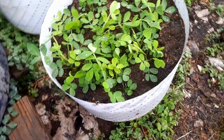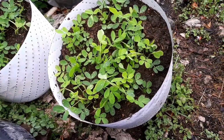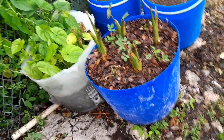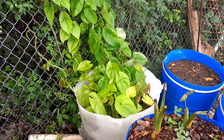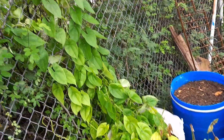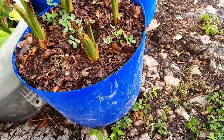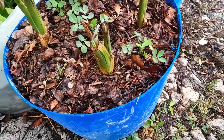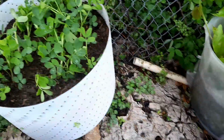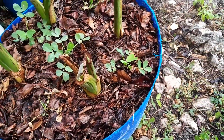These are peanuts, guys, in these two containers, and they're doing absolutely fantastic. Those are sweet yams, renta yams, all sort of yams in that container, climbing the fence like I intended it to. In here I have dasheen, and I just added some extra peanuts that I thinned out from here and added them to here, and they are looking good.